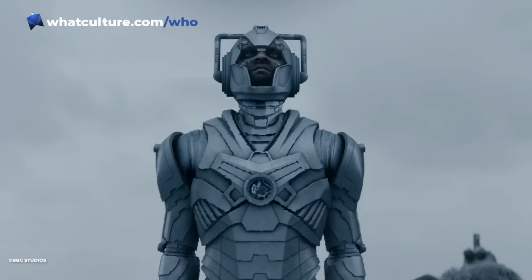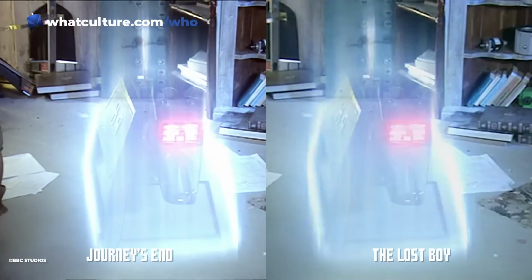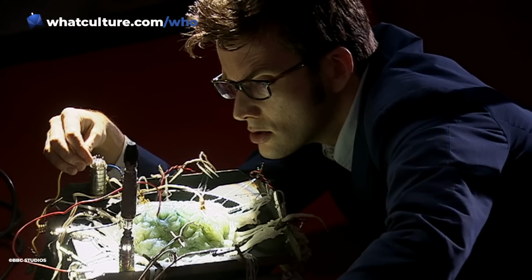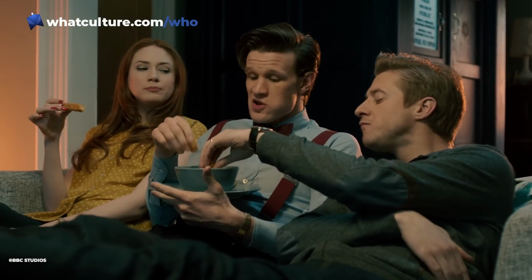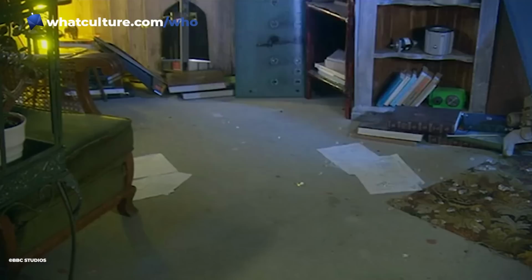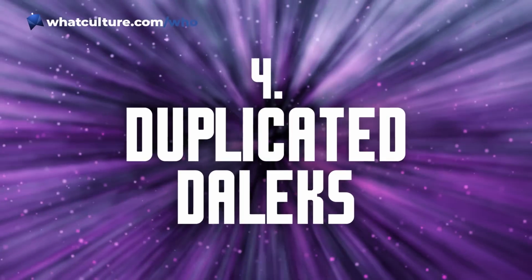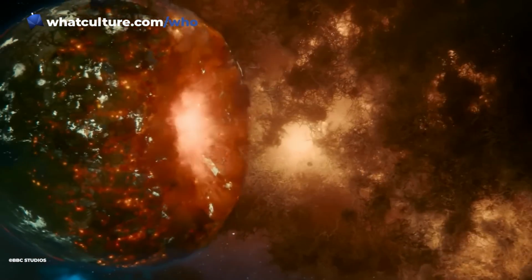Now, as we've established, CGI shots are expensive, so why make a new one when existing footage will do just as well? Now, to be fair, this is a particularly clever bit of shot reuse, not least because only a small portion of the audience who had watched both shows would have actually seen it before. Number 4. Duplicated Daleks. At first, the Daleks were conspicuously absent from Flux.